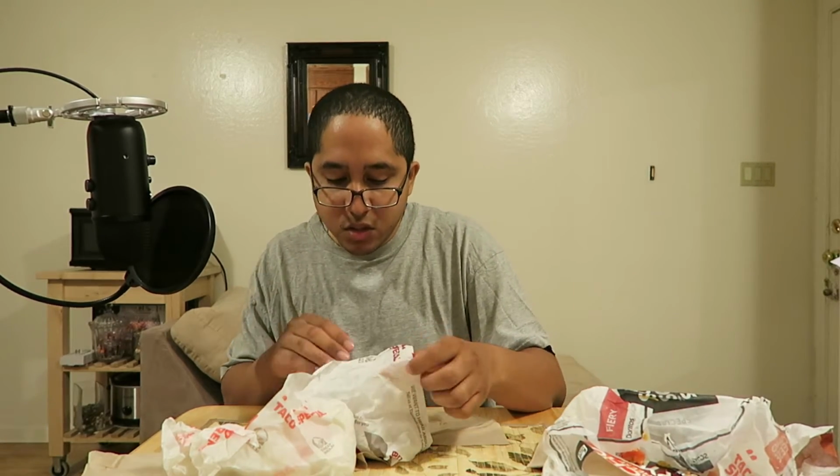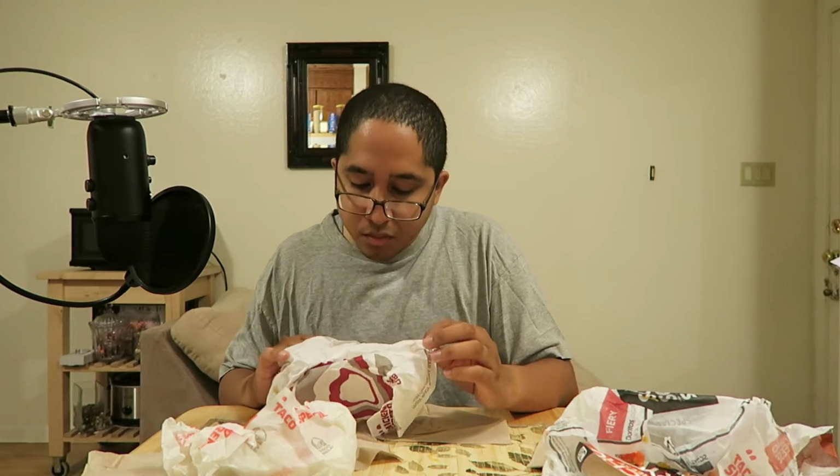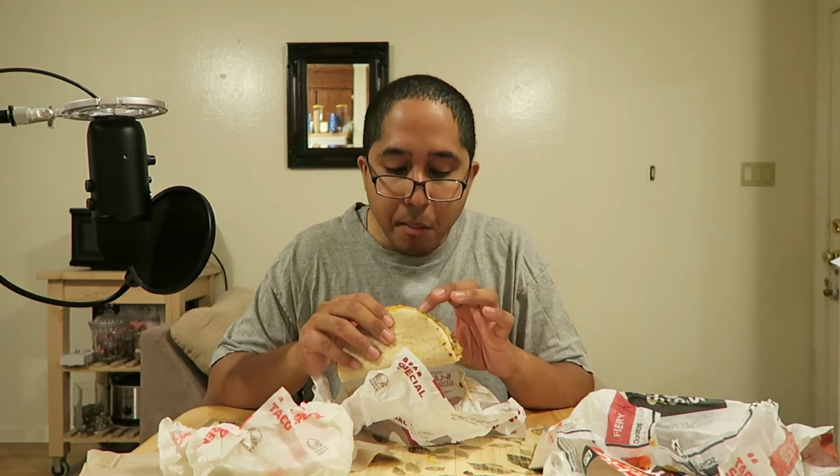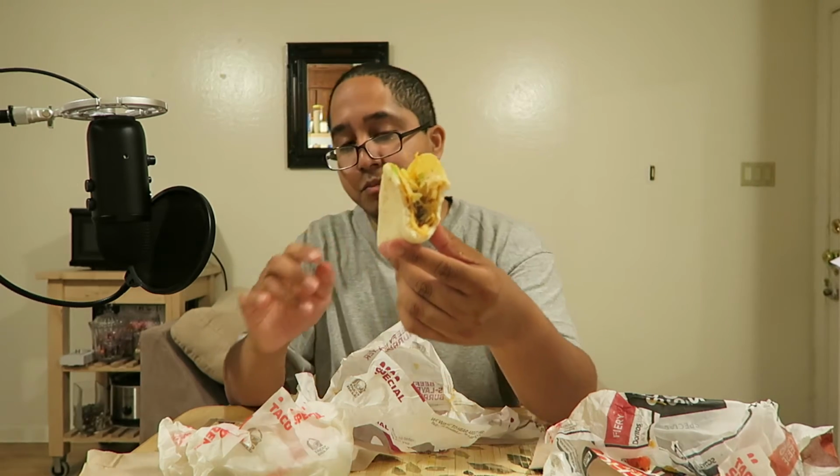What else do I got here? I think this is the gordita. Oh yeah. This is the, not gordita, what is it called? It's like the double decker, I think. So it has one soft taco and it's supposed to be one crunchy taco in the middle. I think this one just has beef filling. Here you go, let me... Oh yeah, it's mainly just beef filling there, as you can see. Okay.